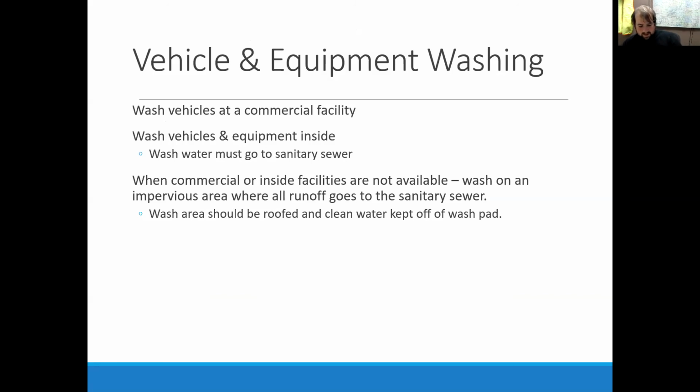All right. So make sure when you wash your vehicles and equipment that it occurs inside and away from storm sewers. Best option is to wash your vehicles at a commercial facility, but if it has to be done on site, make sure runoff goes into the sanitary sewer and is done on an impervious surface.